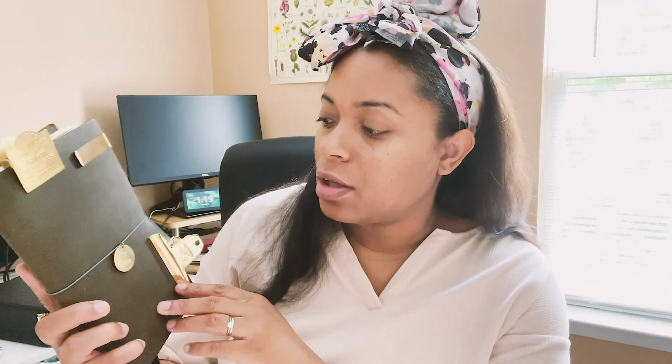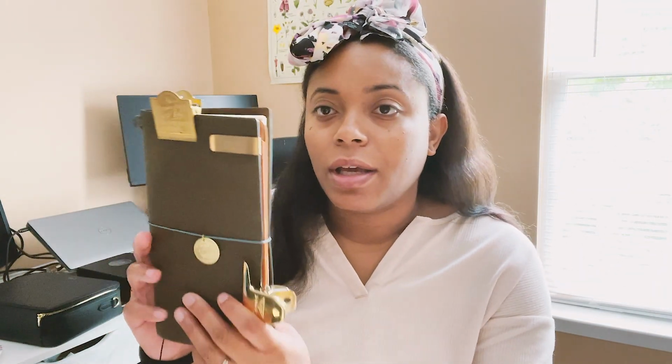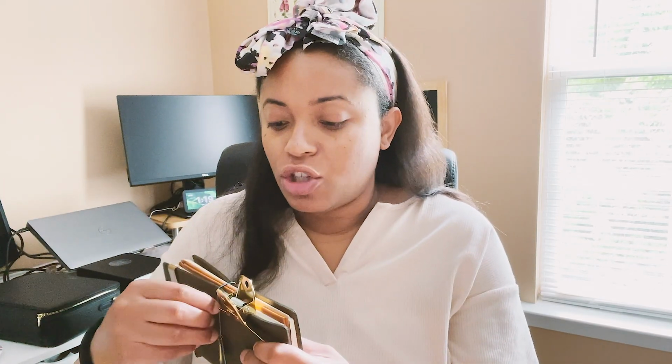Okay, so I've also been using my Traveler's Company notebooks. So this is the olive. It's such a pretty color. I think olive goes really well with gold, and I have all these gold things on here. I don't need, actually I do need more than one clip, but yeah, it's been enjoyable.